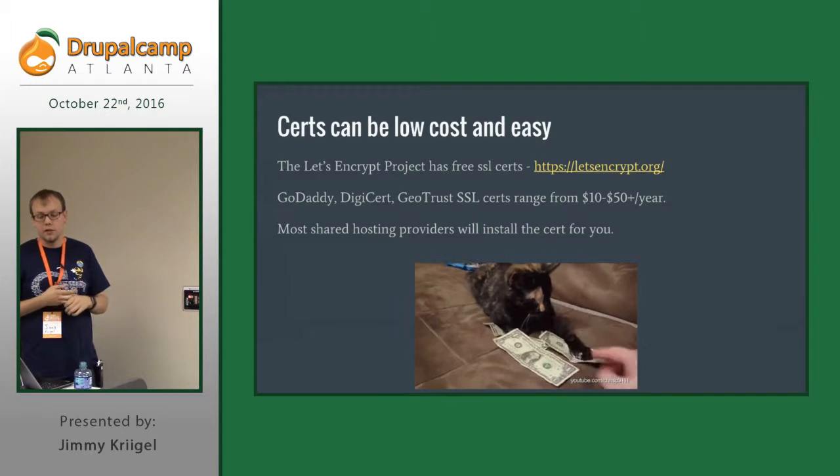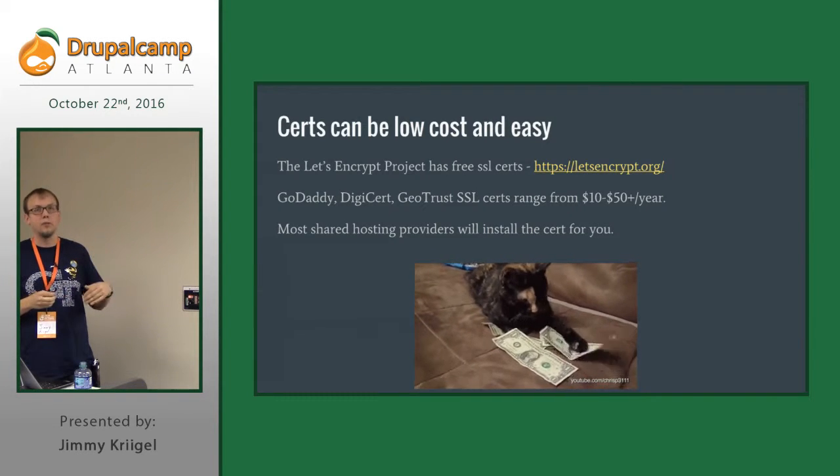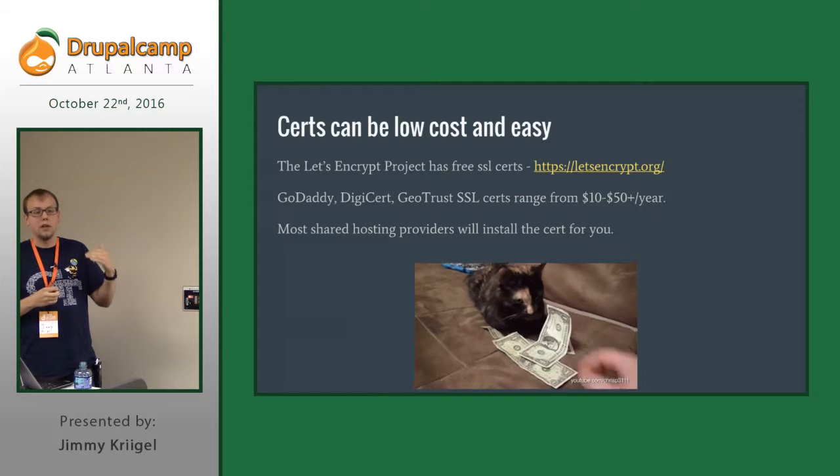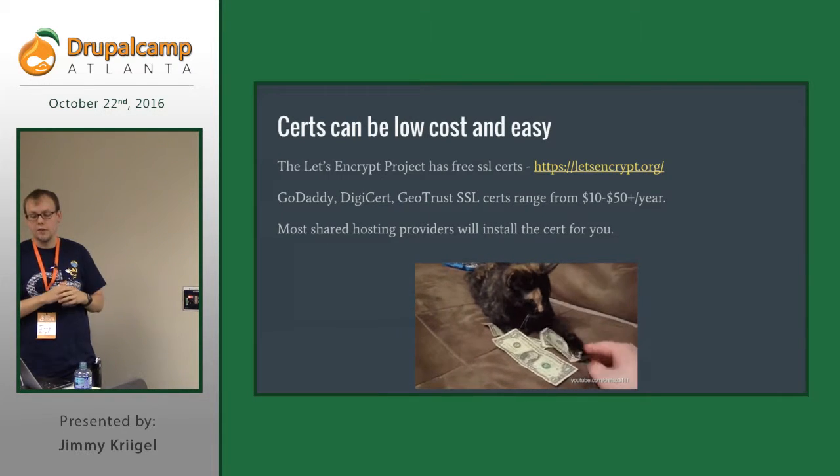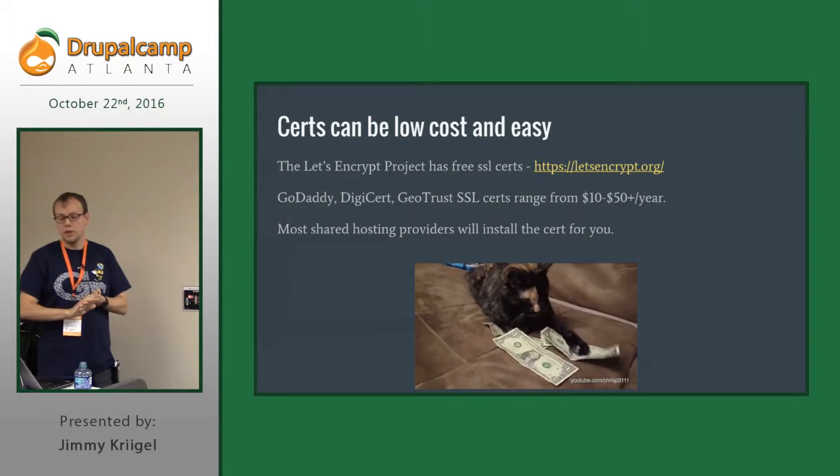A lot of times these vendors have really easy step-by-step instructions. You choose what kind of environment you're trying to install it in, and they say, click here, and then log into your panel and install it like that. I've done it for some other sites, and it's been really easy.